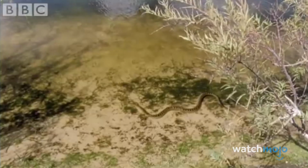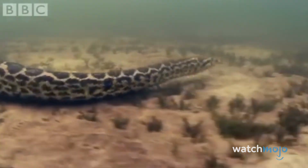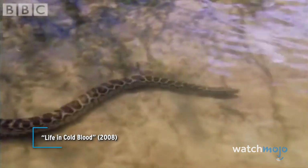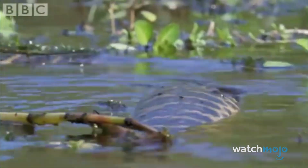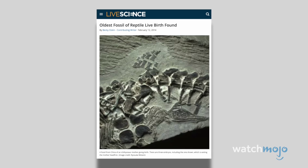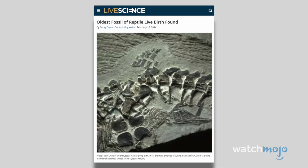There are many modern reptiles that also have live births, including every single species of boa. Not all snakes lay their eggs. In some species, the female retains them within her body until they're ready to hatch. So she gives birth to live young. Because of the rarity of finding a fossil in the middle of giving birth, there's no telling how many more live-bearing reptiles might have existed.